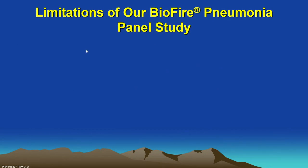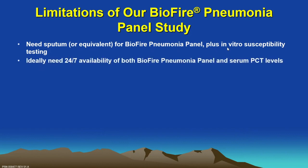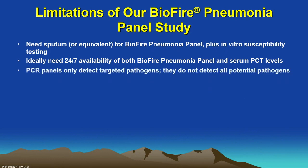Like all studies, we have limitations. We need sputum or a sputum equivalent for the pneumonia panel. Plus, we still need to try and culture a pathogen because we need the in vitro susceptibility results. In order to optimize the stewardship potential, we need the results of the procalcitonin and the Biofire panels 24/7 in order to maximize the influence of these modalities.